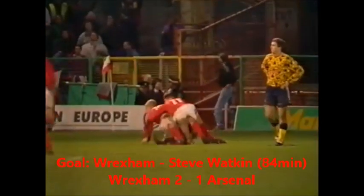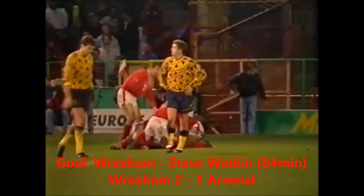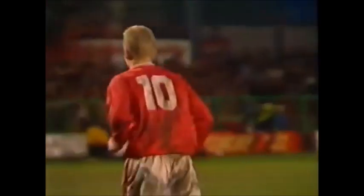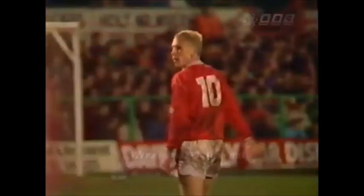Watkin. Oh, he scored! Steve Watkin has got a goal! And Arsenal face humiliation. Two goals from Wrexham in the space of 2 minutes. And suddenly, Arsenal's world is falling around their ears. It was Adams who missed his clearance. Watkin reacted quickest, and from just outside the six-yard box, it's 2-1 Wrexham, and the biggest upset of the day is now on the cards.